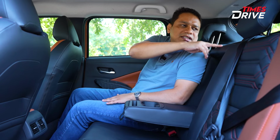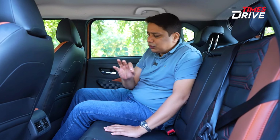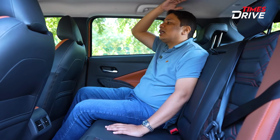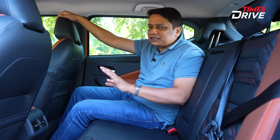And the only thing missing is that there's no headrest for the central passenger, but apart from that, it really is a very good place for people who are chauffeur driven. My height for reference is 5'10", in case you've forgotten, so in case you want some kind of reference for that, headroom and knee room is generally good in the front seat. Even if you have a chauffeur who's 5'10", you'll have plenty of place in the back.